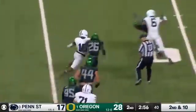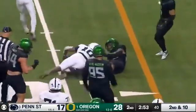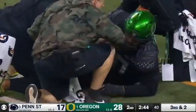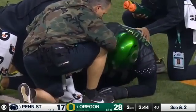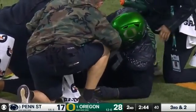Singleton ran into one man and bounced to the other side and got it to the 10. He ran right into Jamari. It is him. It is. I'll tell you one thing. He was breathing so hard. I don't know if he was just tired or he got dinged with his leg. We'll check on Jamari when we come back.